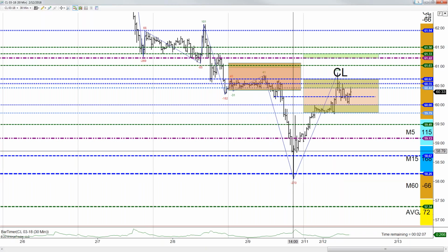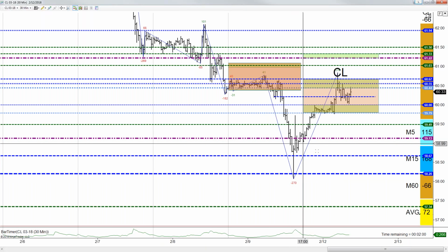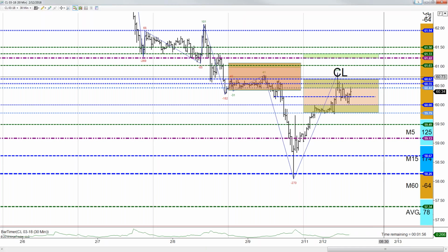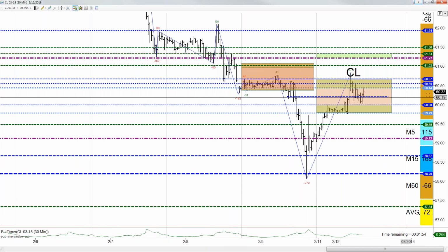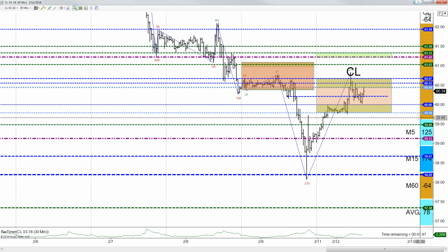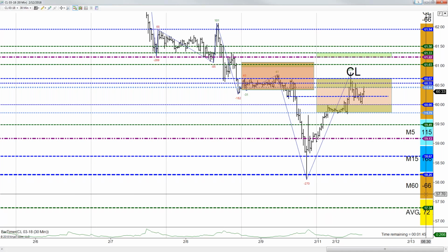All right, and lastly, you see the 58.80. That was actually a point of control right in there on the swing low. So once again, pretty staggering number. The 80 at least is a really good one. All right, long-term perspective bearish. I just need some confirmation of the momentum of it.